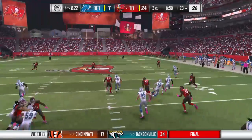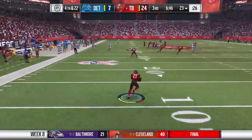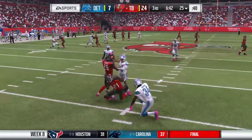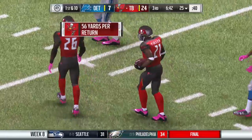He gets this one away, and boy, it's another boomer. That's fielded at the 8-yard line. A nice job on the return there, 16 yards. And the Bucs will get ready to go on offense.